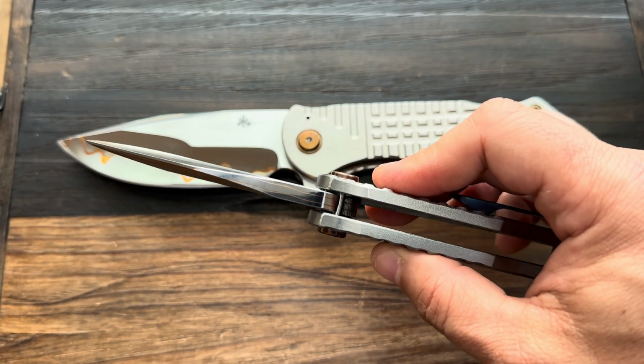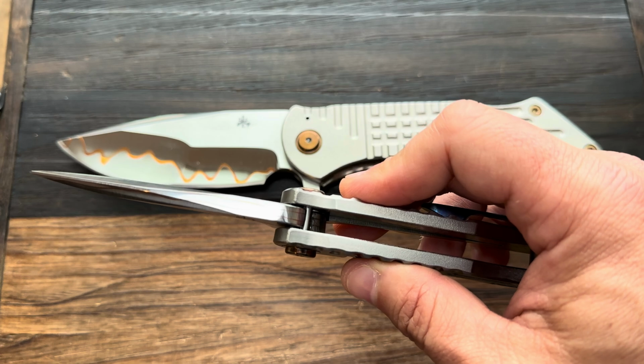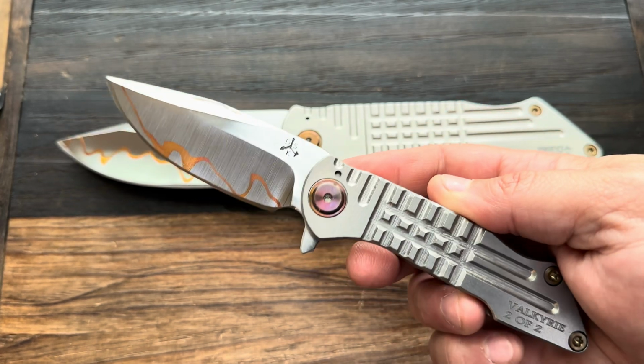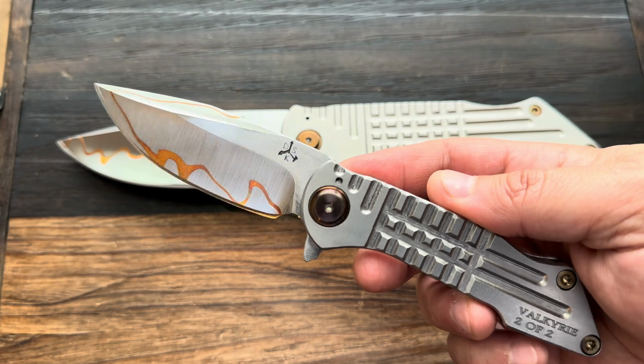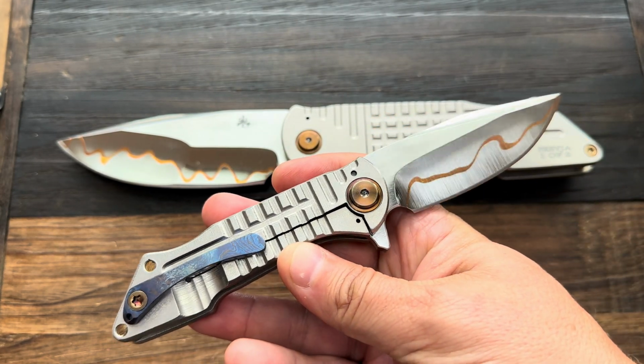Me being a hardcore Medford collector, I'm a fan of Dan's knives. Dan was Medford people back in the day, branched off on his own and doing incredible work for himself these days. It really talks about the pedigree of the makers they're turning out over there.